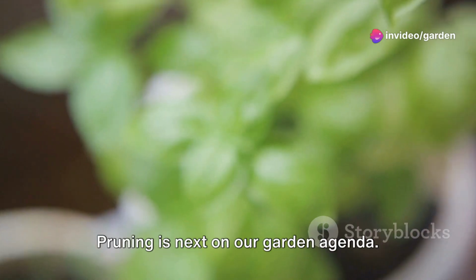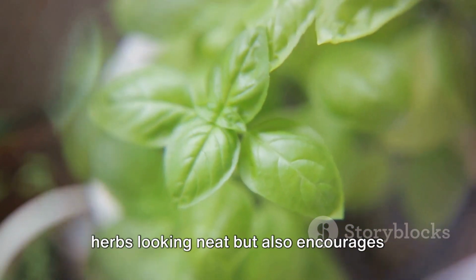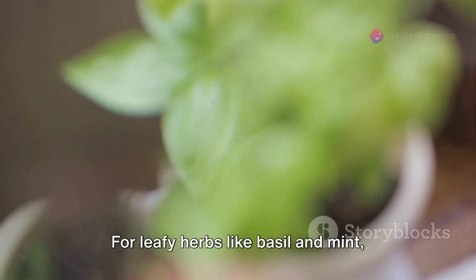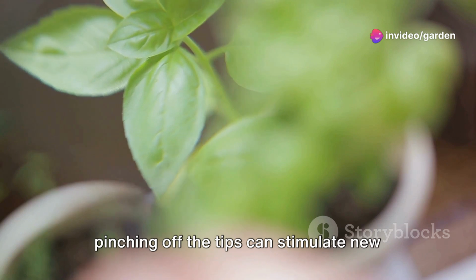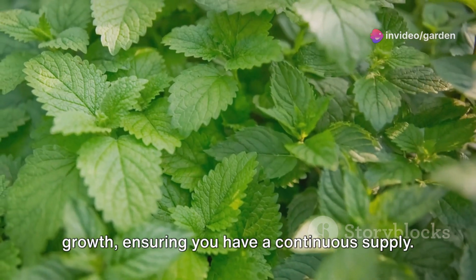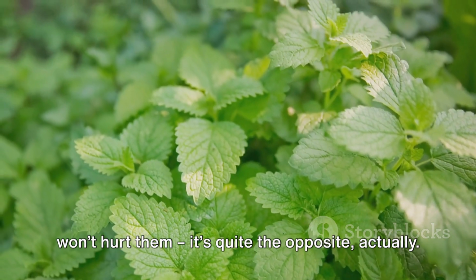Pruning is next on our garden agenda. Regular snipping not only keeps your herbs looking neat, but also encourages them to become fuller and bushier. For leafy herbs like basil and mint, pinching off the tips can stimulate new growth, ensuring you have a continuous supply. Don't be shy, cutting your herbs back won't hurt them, it's quite the opposite actually.